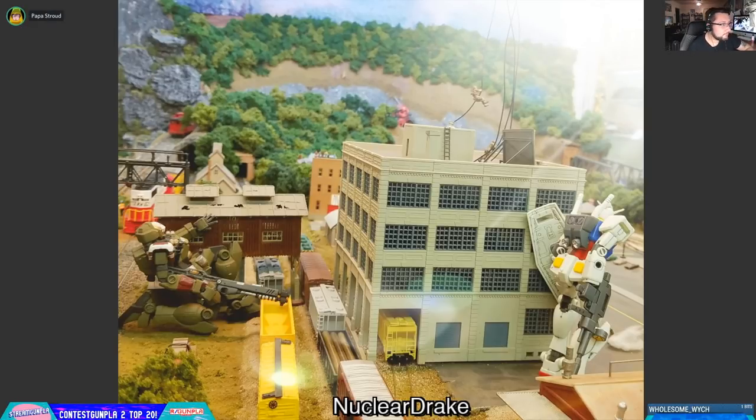Also, Nuclear Drake has a great point, because the kit that he used was the high-grade Gundam Revive, and the head doesn't really angle up all that well. So that's fair. What about sideways? You could still turn it more, yeah.